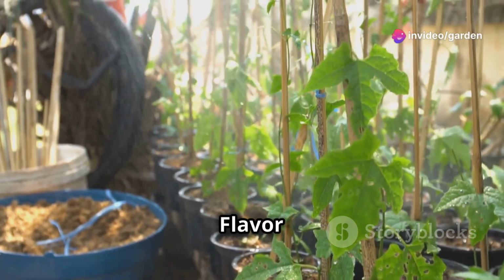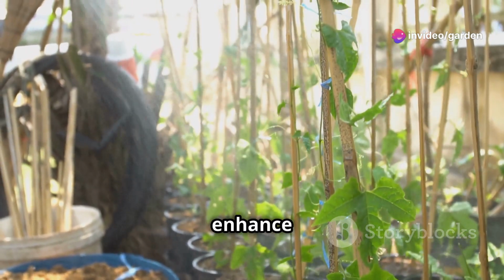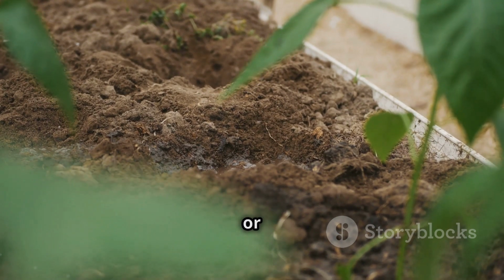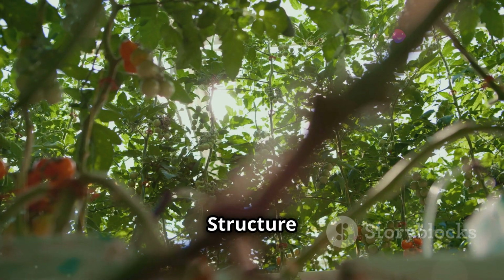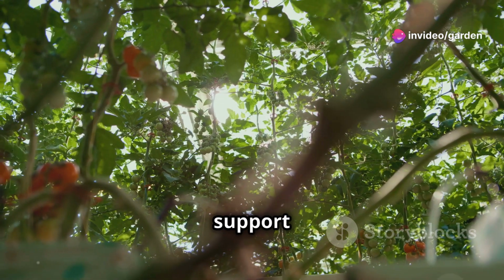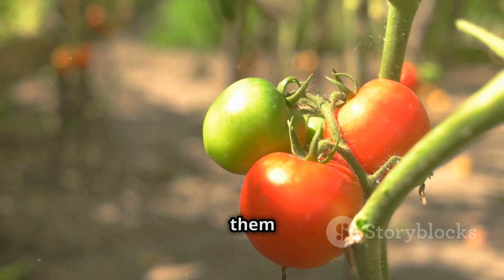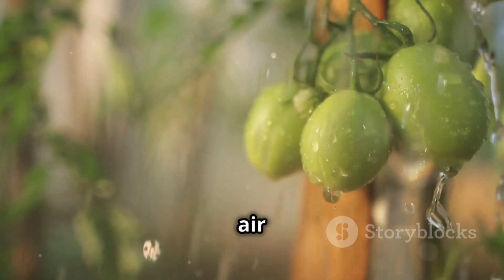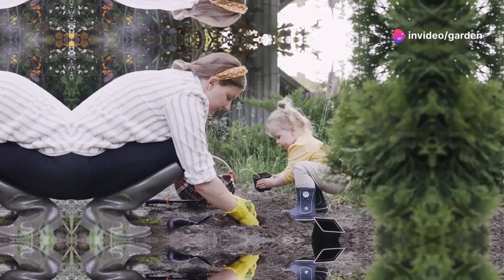Next, feeding for flavor. Heirloom plants benefit from regular feeding to support their growth and enhance flavor. Use organic fertilizers such as compost tea, worm castings, or well-rotted manure to provide essential nutrients. Supporting structure. Some heirloom varieties like tomatoes, cucumbers, and beans require support to climb or sprawl. Provide stakes, cages, or trellises to keep them upright and prevent fruits from touching the ground. This improves air circulation, reduces the risk of diseases, and makes harvesting easier.